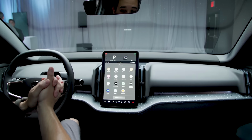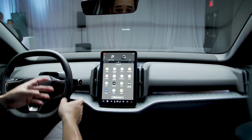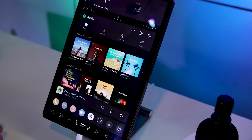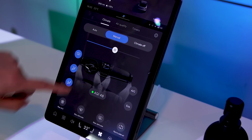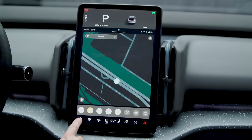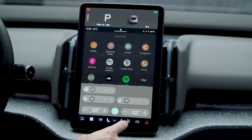So this is going to be the first car from Volvo that supports wireless Apple CarPlay in addition to Android Auto, and being based on Android Automotive, no matter what kind of phone you have, it's going to work just fine. As far as Android Automotive goes, this is very easy to use. You see big blocky buttons and a very simple interface. You have your home button down here and you can go through apps, volume, climate control, what have you.